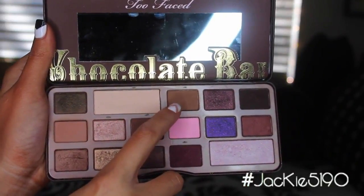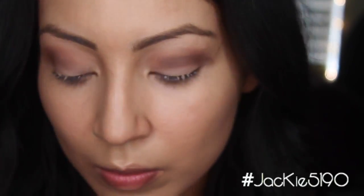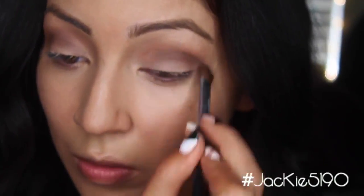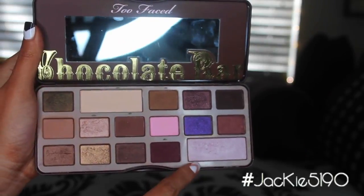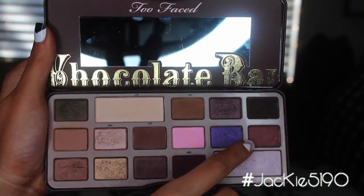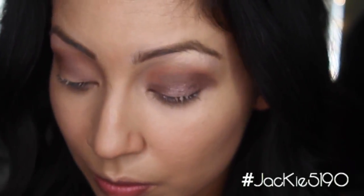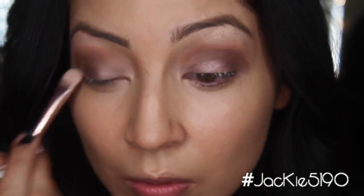Then the next color I'm using, I believe this is called Milk Chocolate, and I'm just going to apply it on half of the crease along with Salted Caramel just to give a good definition. Then to highlight underneath the brow bone, I'm going to use the color Champagne Truffle, which is a very shimmery champagne color. And I really love how it turns out to give a nice good highlight. And then on the base of my lid, I'm going to use the color Amaretto, I believe it's called. And I just love how this color just explodes and how it goes along with the colors that I'm using for this look.